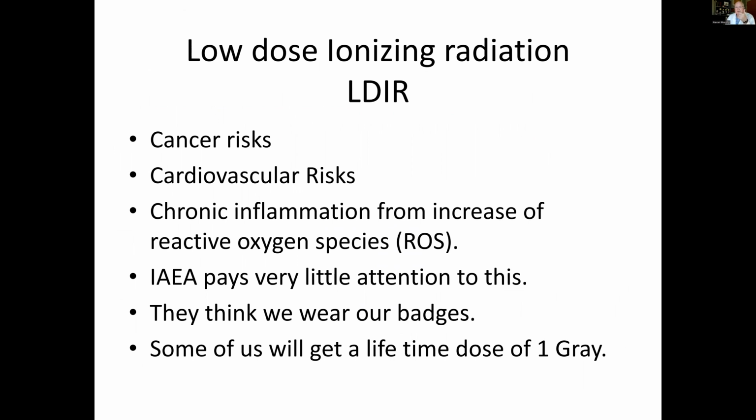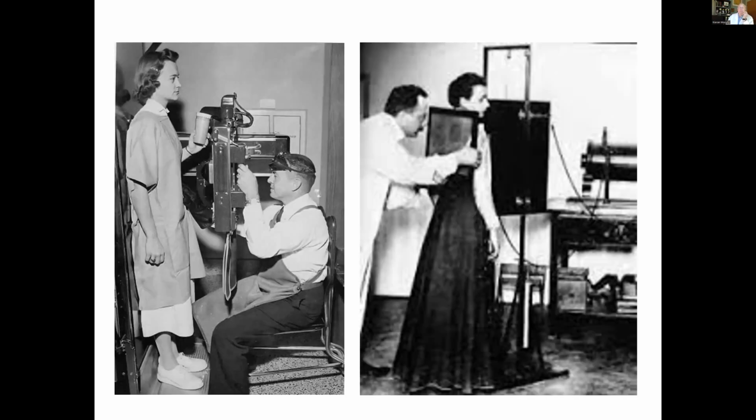So cancer risks, and most importantly, cardiovascular risks from low-dose radiation, from the chronic inflammation, from the increase in the active oxygen species. The IAEA pays very little attention to this. They think we wear our badges, and they don't seem to realize we get up to a gray of radiation on average.